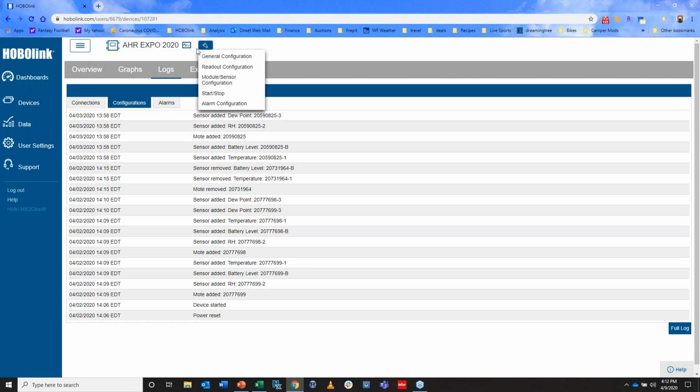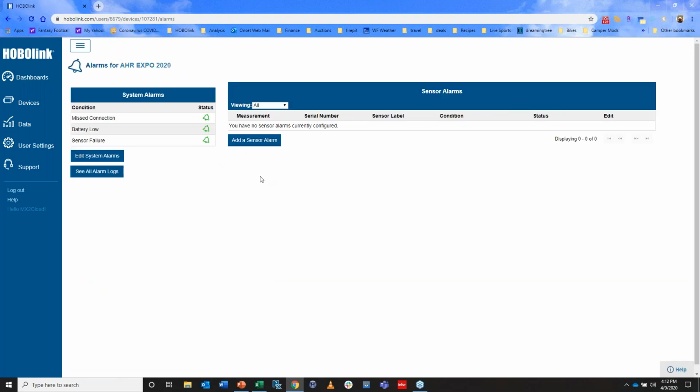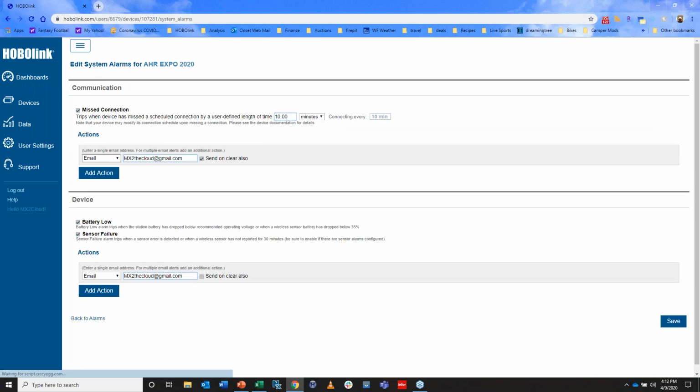But then from a configuration standpoint, we'll just pop over to the alarms real quick because I saw a question there. But this is where you can configure your system alarms. So if something goes missing, a low battery or a sensor failure, you'll get an alert. Again, you can do that to either a text message or an email.